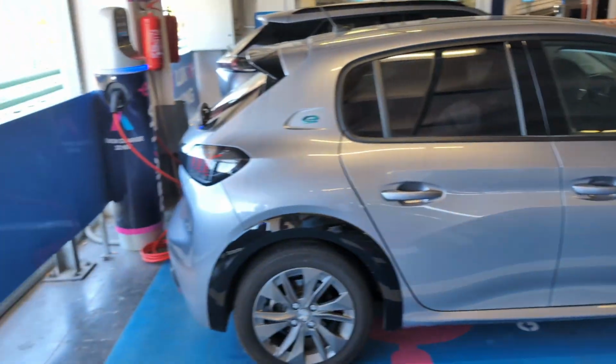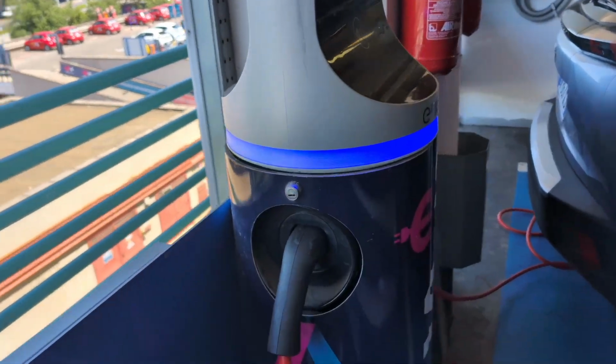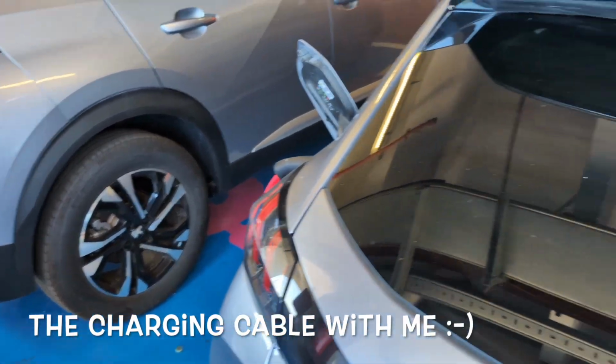So I'm in Rome Airport, and amazingly I've hired the actual car I wanted. I've hired a Peugeot E208. Here it is. This is a Peugeot E208. We're going to test the charging network in Italy, and it's currently charging. I'm going to unplug this and take the charger with me.